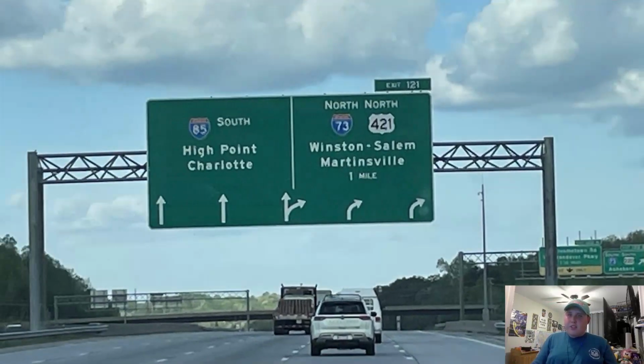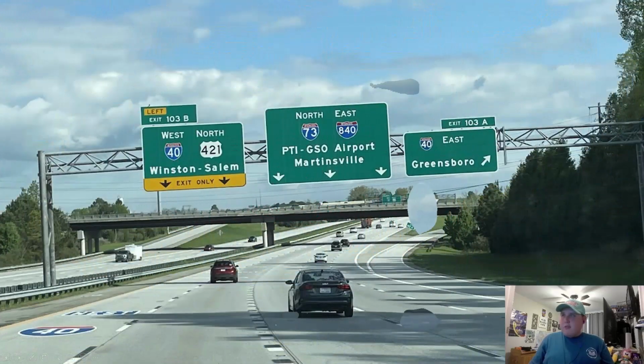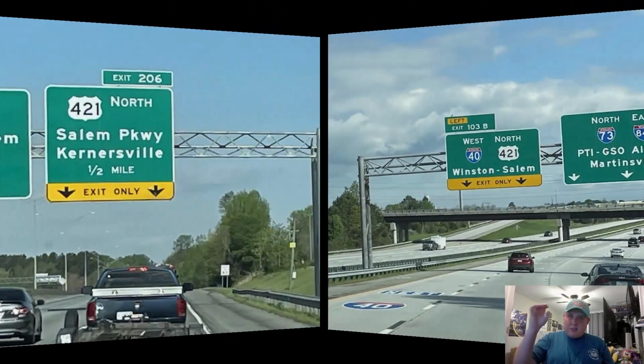And then this is where US 421 splits off from Interstate 85 to join with Interstate 73, and we followed 73 and 421 for Winston-Salem and Martinsville. And we followed Interstate 73 and US 421 until the Interstate 40 exit, where US 421 joins with Interstate 40 as they're signed west for Winston-Salem. And this begins a 192-mile journey on Interstate 40 itself.